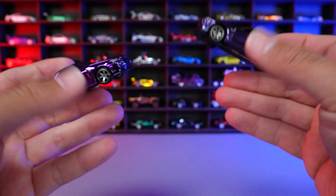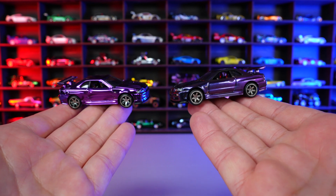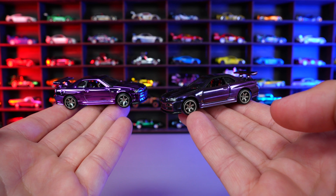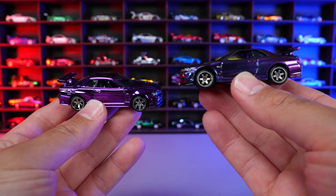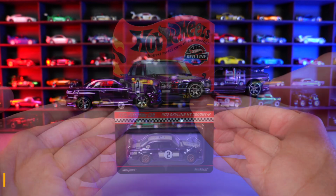And the Nissan Skyline GTR R34 definitely is fit for a purple color and has the purple ones in real life, and the blue one's a really popular color as well. But overall, I'm quite happy with both of them, and we'll display them side by side, and we'll get some pictures in the future posted on our page here.